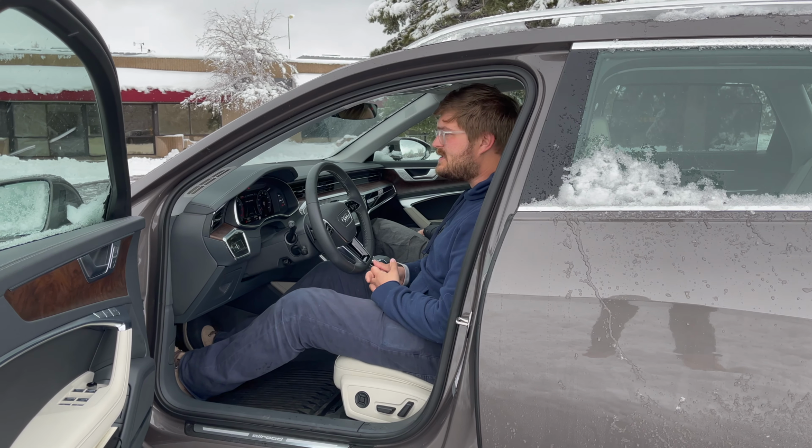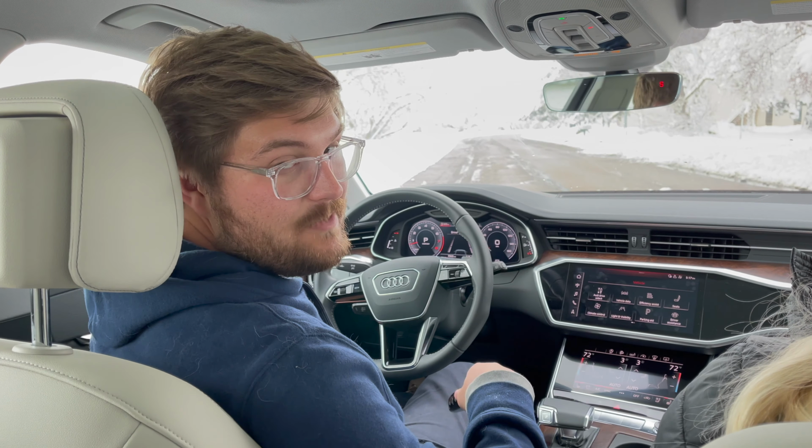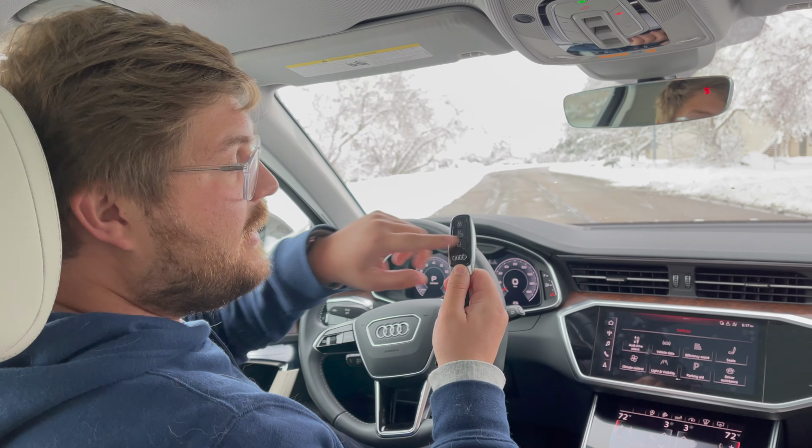Let's jump in and end this video. We'll do a little conclusion. And we're gonna end this video with a very neat, well thought out touch. This is the key for the car. Of course, it's very basic. Lock, unlock, and you can open the trunk.